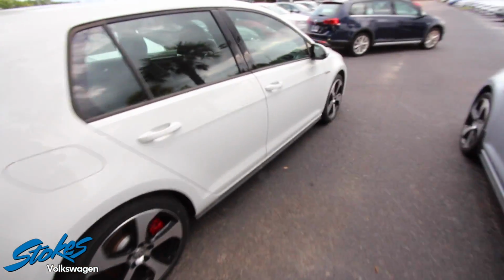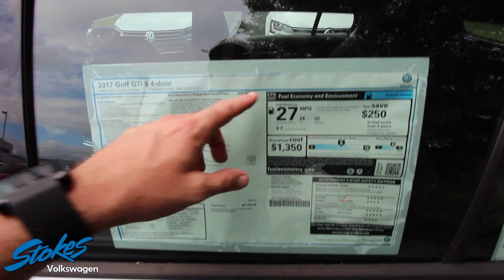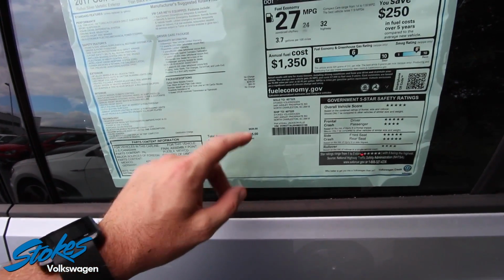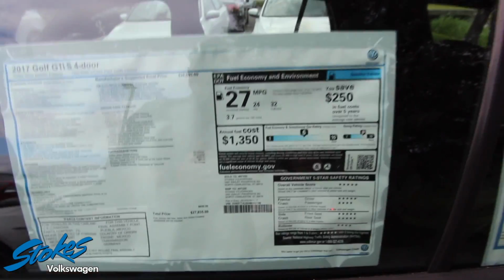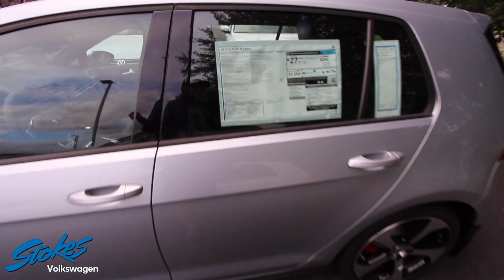So that's really about it on the outside of the car, other than the badge or whatever, maybe saying something different. There's also a major difference too, and that is pricing, okay? On your S model, let's take a look. That's where it starts at $26,695. When you have your manufacturer's added on options, it comes out to be $27,835. Can you see that? 27,835. 32 highway, 24 city, 27 average combined. 2.0 liter dual overhead cam, 16 valve turbo engine, right?